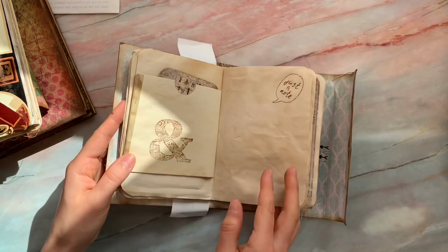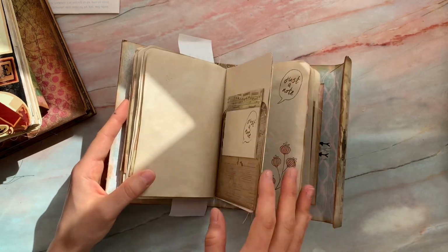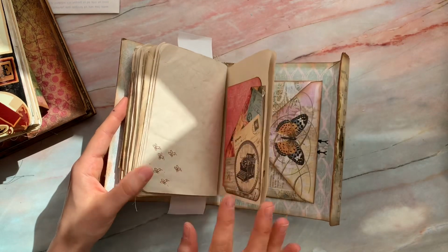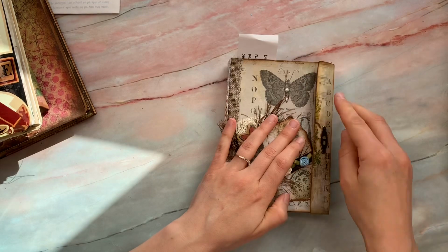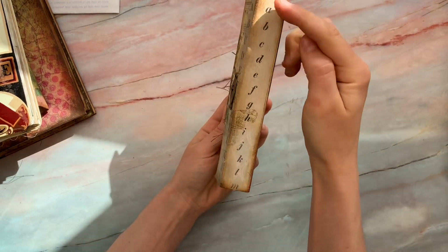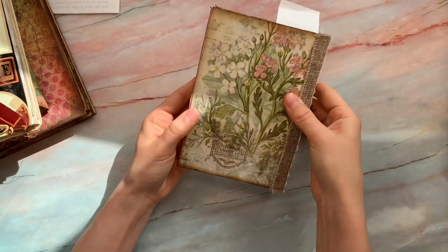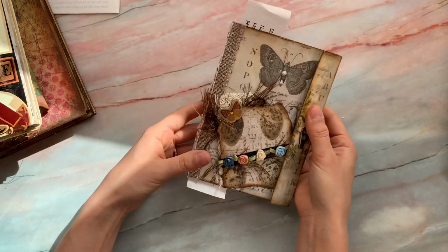And then very similar to the other ones, beautiful coffee dyed paper, two gorgeous signatures. So pretty. And then there's a little keyhole. Isn't that pretty? Look at that. You can see the alphabet down the side. Uniquely handmade limited edition, burlap on the spine, gorgeousness.